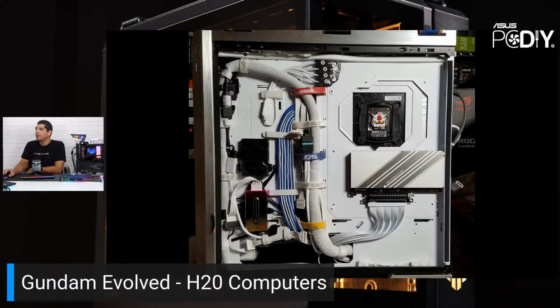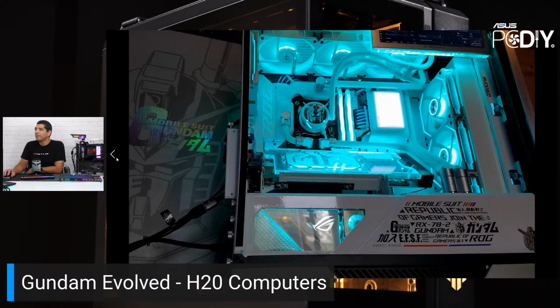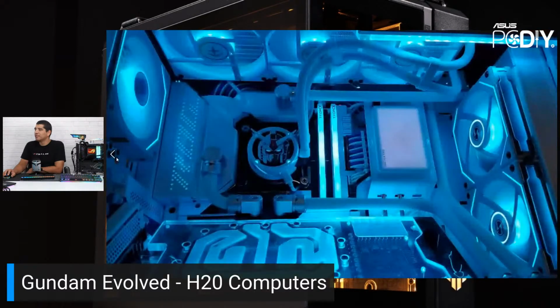So right here, you do have the flexibility to be able to add in that storage, or if there was storage that was attached. So all the way around, a very, very cool design right there.